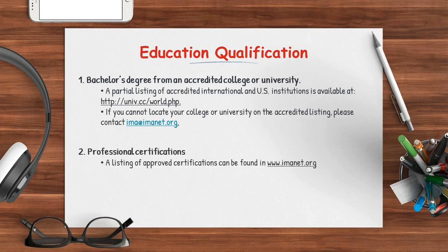Next is professional certifications. A listing of approved certifications can be found at www.imanet.org. The good news on this is that you can be a graduate from a different course, not necessarily an accounting graduate, to take this exam. If you feel like taking a different career path from what you have now, you might consider taking this exam. Now, after satisfying either of the mentioned education requirements, you need to submit verification of education to ICMA within 7 years of completing the CMA examination.